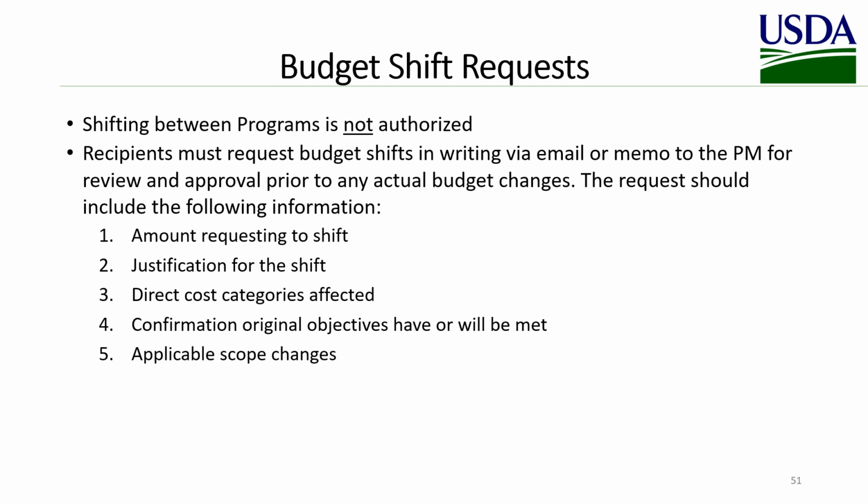1. What is the amount of the shift? 2. Justification to explain why the shift is occurring. 3. What direct cost category is the funding being shifted from and to, for example, from personnel to travel? 4. Will the original objectives still be met? 5. Will this shift impact the scope? As mentioned previously, any scope changes must be made prior to September 30th.